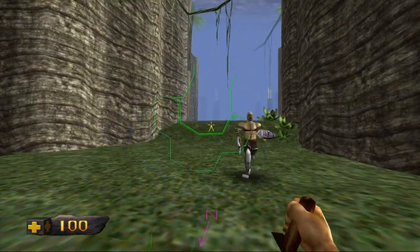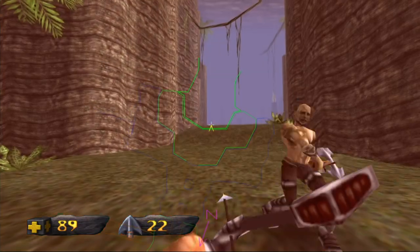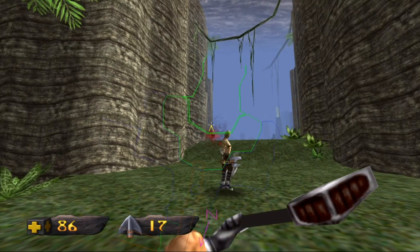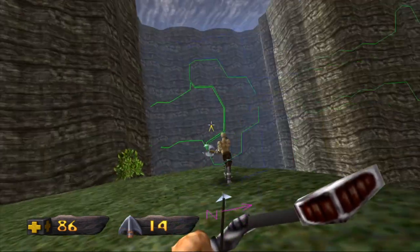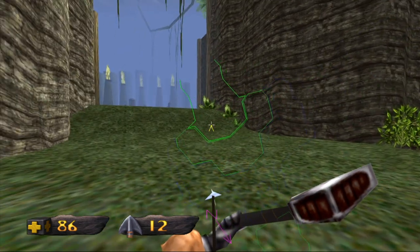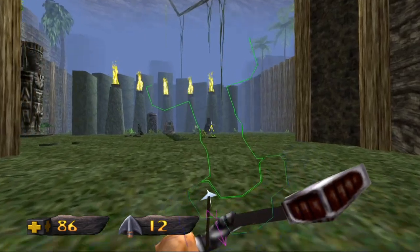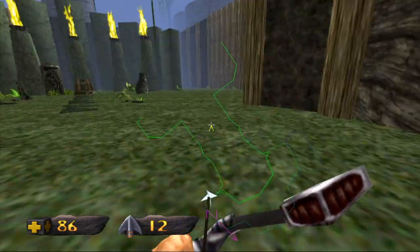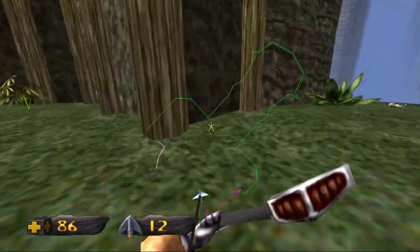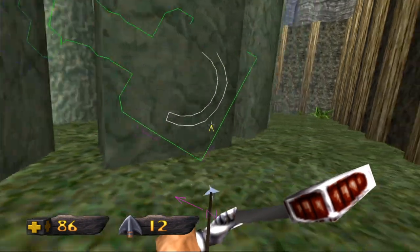Am I climbing that wall? Oh! Oh! Jesus, how many arrows can this dude take? Do I have infinite arrows? I don't know if I have infinite arrows. Maybe a knife would have been better there. Okay. Yeah, so far I dig it. You dig? I do.